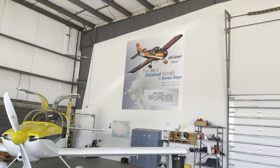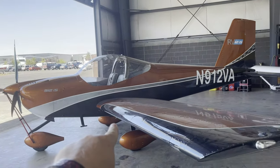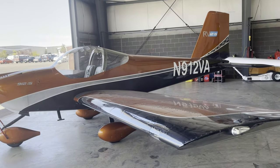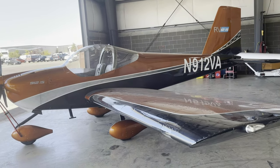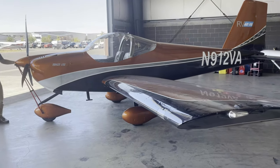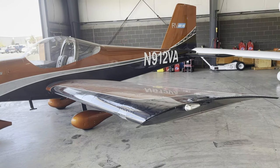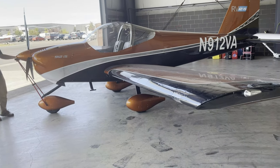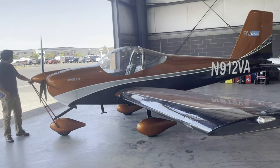Judging by the sign on the wall, this was the one week wonder of 2019, or 2018 rather. Is that not the case? That sign was made before the one week wonder was built. Yeah, that was up while it was being built. Okay. So the aircraft was being built with that sign in the background. That is the aircraft in the sign. The one week wonder has a pretty good job.